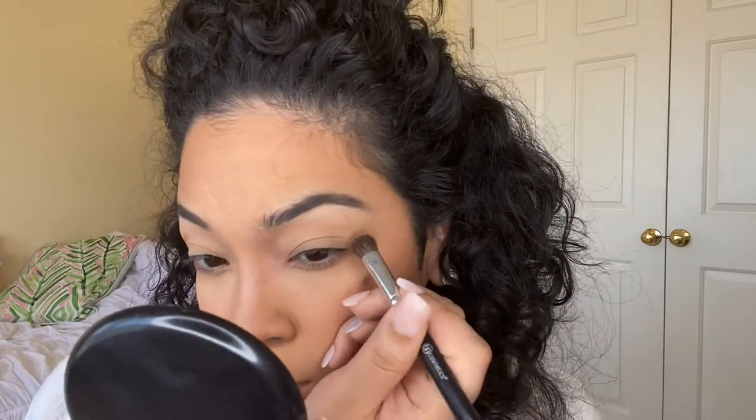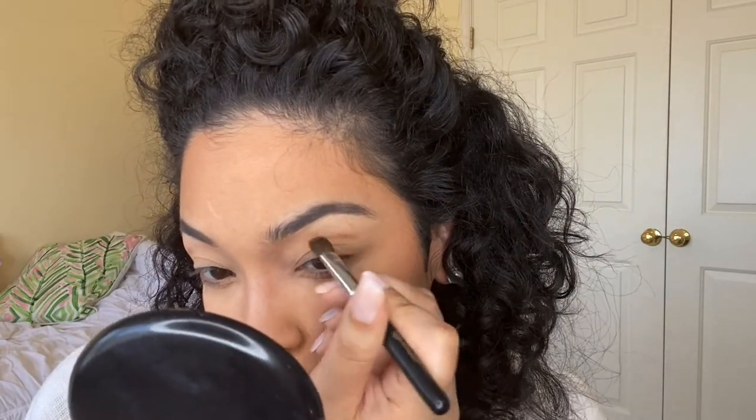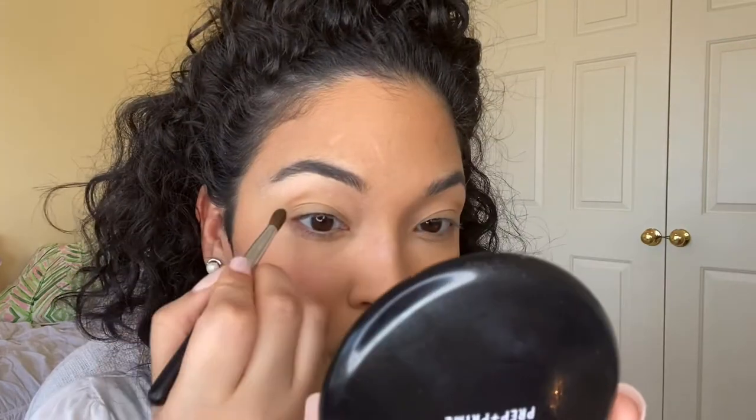It was very steady. I'm just picking up a little bit more of that color, that bronzer, that Debutante, back onto my brush, and I'm just going to place a little bit right there, just like that. Do the same thing to this side and then blend it out.